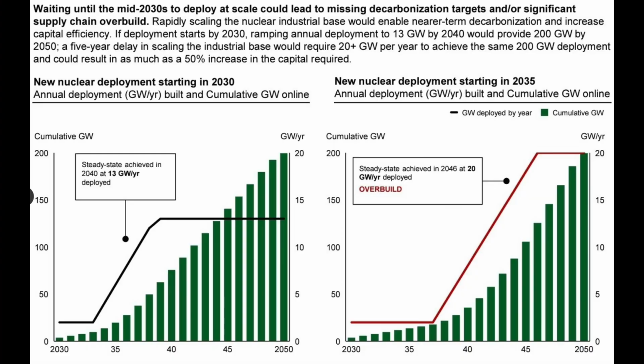Absolutely massive news out today. The U.S. Department of Energy released a report showcasing nuclear deployment over the next few decades. And so they're trying to rapidly scale the nuclear industrial base to enable nearer term decarbonization and increase capital efficiency. They're saying waiting until the mid 2030s to deploy at scale could lead to missing decarbonization targets and significant supply chain overbuild. If deployment starts by 2030, ramping annual deployment to 13 gigawatts by 2040 would provide 200 gigawatts by 2050. A 5-year delay in scaling the industrial base would require 20 plus gigawatts per year to achieve the same 200 gigawatt deployment, and could result in as much as a 50% increase in the capital required. So they are saying, let's start in 2030 and get to steady state much earlier on.